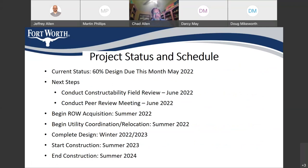So here's a slide about the project status and schedule. The current status of the project is that we are at the 60% design level. 60% design should be due this month. Right around this time is when we like to have meetings like this so that we can solicit input from the public that use this intersection, and so that we can incorporate that as part of our next submittal and before we finalize the design. So again, 60% plans are coming in this month in May.